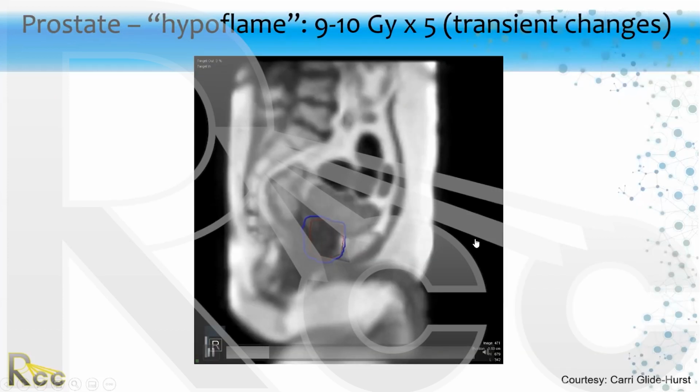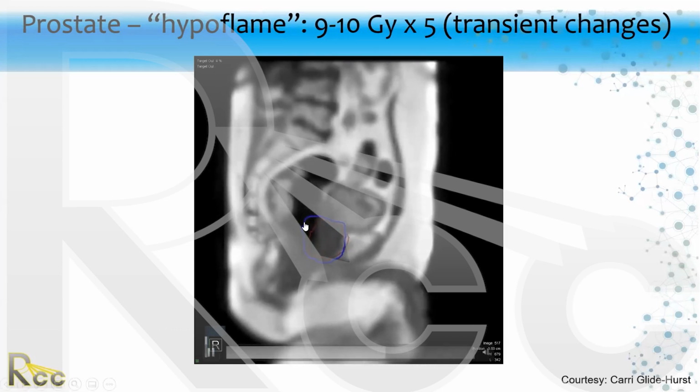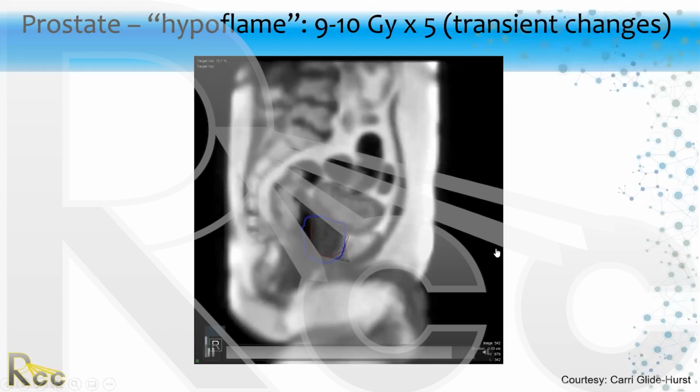Now, this is a patient for prostate. We treat with hypofractionation using 5 fractions, typically about 8 to 9 gray per fraction. What you can see are these transient changes: gas moves through here, and you're able to stop the radiation because the target moved outside the safety margin. So you can actually monitor these things in real time.